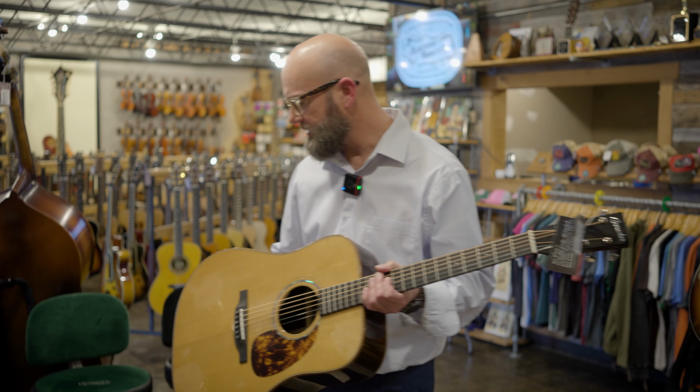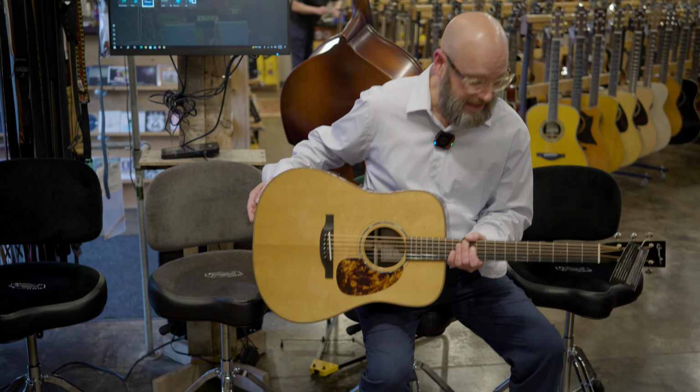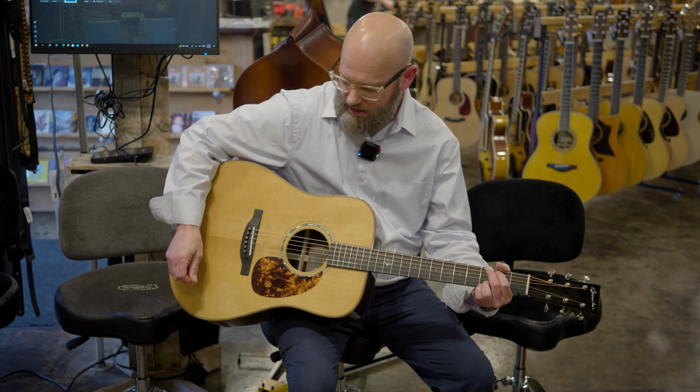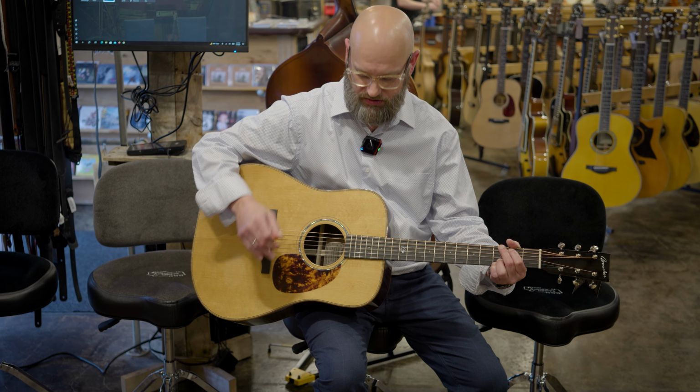But what I love about this one in particular is just how well balanced it is. It is loud, and you could play bluegrass on it, but you could play anything on this. This is the most versatile dread I think we've had in the shop in a long time. Here's just a little sound clip of it.